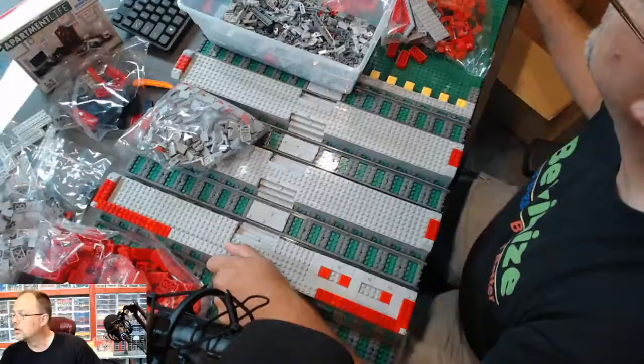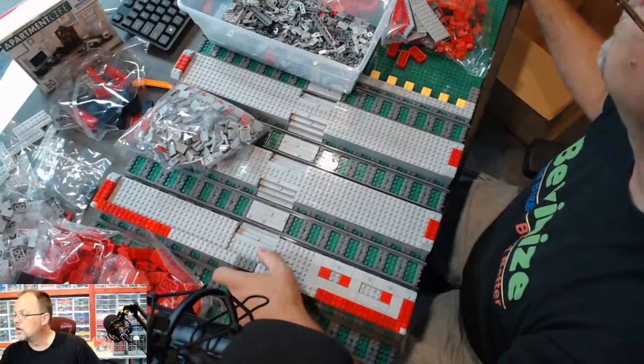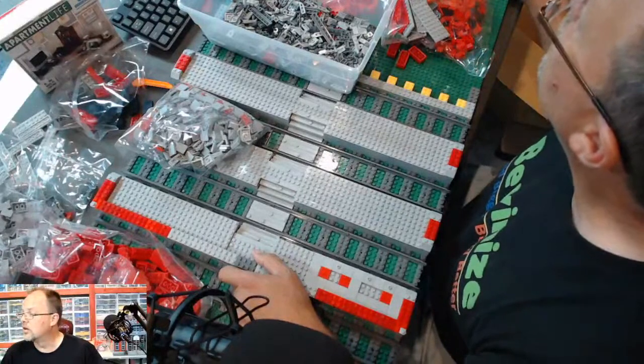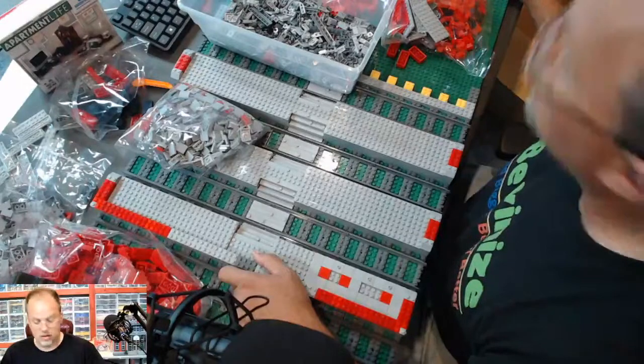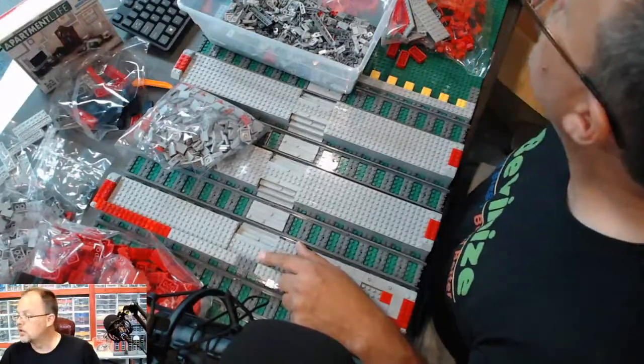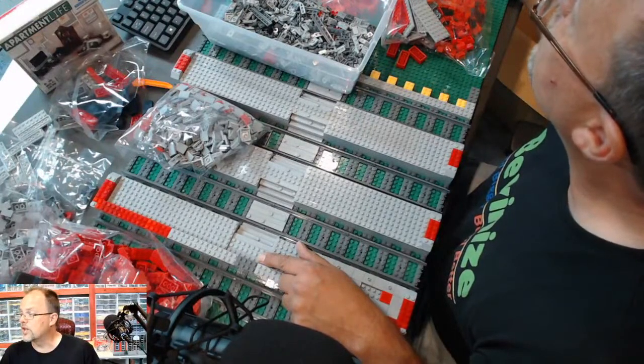Now we got to do 1, 2. I got to go back and check a step because I think I messed up, guys. Give me 1 second. Give me 1 minute while I'm trying to figure out where I made an error. Because this should be the same height and it's not, and that's what I'm trying to figure out right now. And I'm going to say it's 100% my fault.